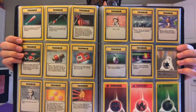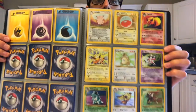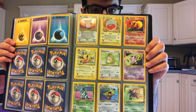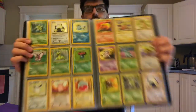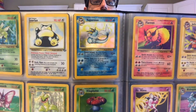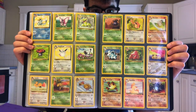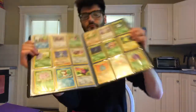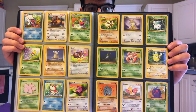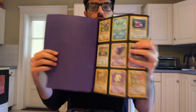Someone just beeped outside. We have to restart the whole video. Sorry. That fighting energy is German. I do have an English one, but I put the German one in there because why not? Now we are on to jungle. Vaporeon is the misprint, doesn't have the set symbol next to it, but it is the jungle Vaporeon. And we go to fossil.